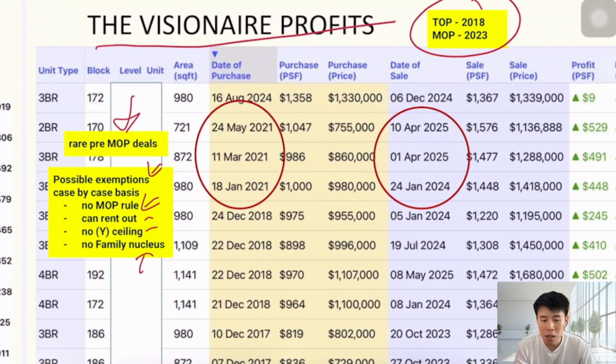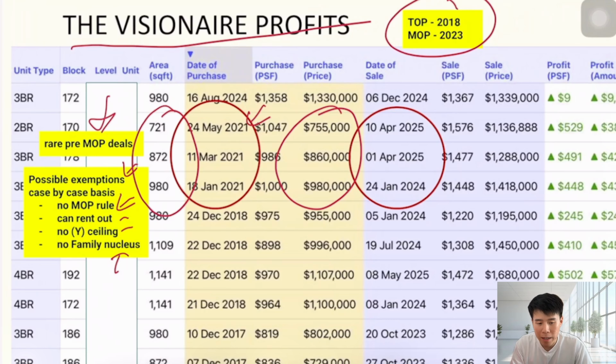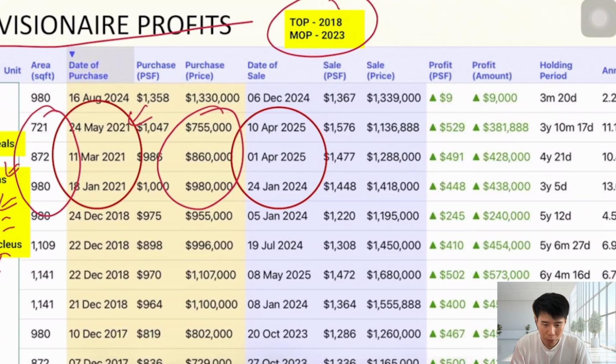I can't be sure for the HDB side what they approved them on, but at least we know that these three transactions, they transacted in 2021. They are all the rare pre-MOP deals. So you see, they bought in the 2 bedders and 3 bedders, between the quantum of 700 plus thousand to 900 plus thousand. And then fast forward to 2025, they actually managed to cash out above 1 million.